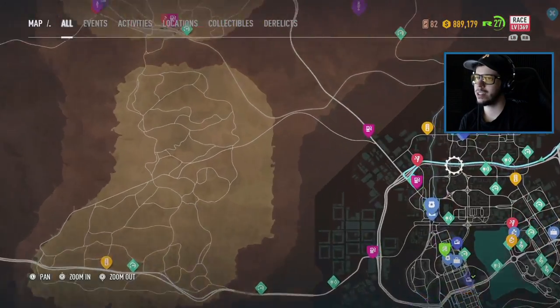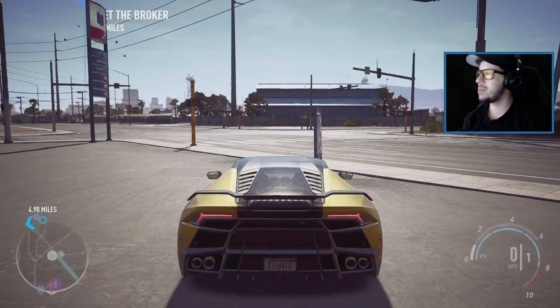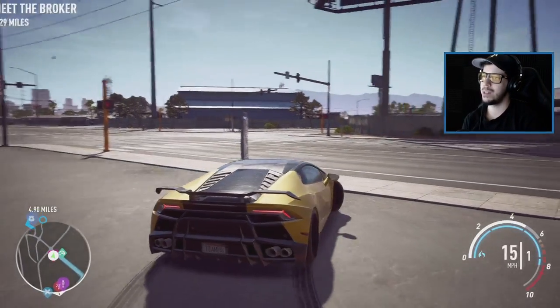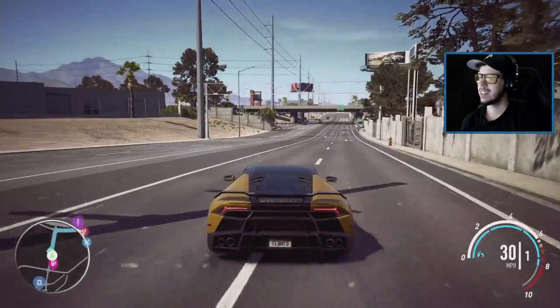Where is there a gas station near there? Oh, there is. Gas station right across the street. All right, let's race it and see what's up. Easy peasy, lemon squeezy. And then we'll go ahead and buy a car for our other build that we need. Oh, this is in pure daylight. Look at this.